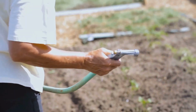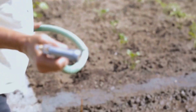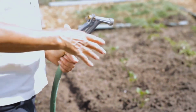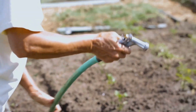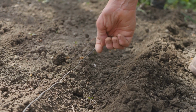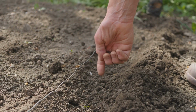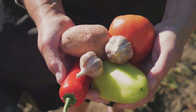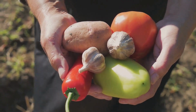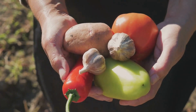Once you've got your location and soil sorted, it's time to think about what plants will live together in your garden. This is where the concept of companion planting comes in. Companion planting is the practice of growing certain plants together for mutual benefit. Some plants can deter pests that would otherwise harm their neighbors. Others can help each other by attracting beneficial insects or improving soil health. For example, marigolds deter many pests, and beans can enrich the soil with nitrogen, benefiting plants like corn and grains.